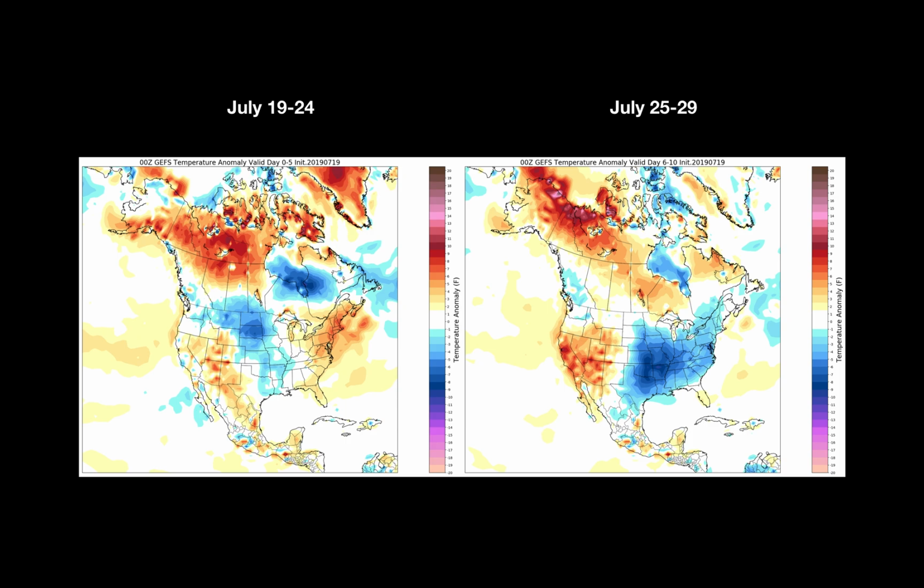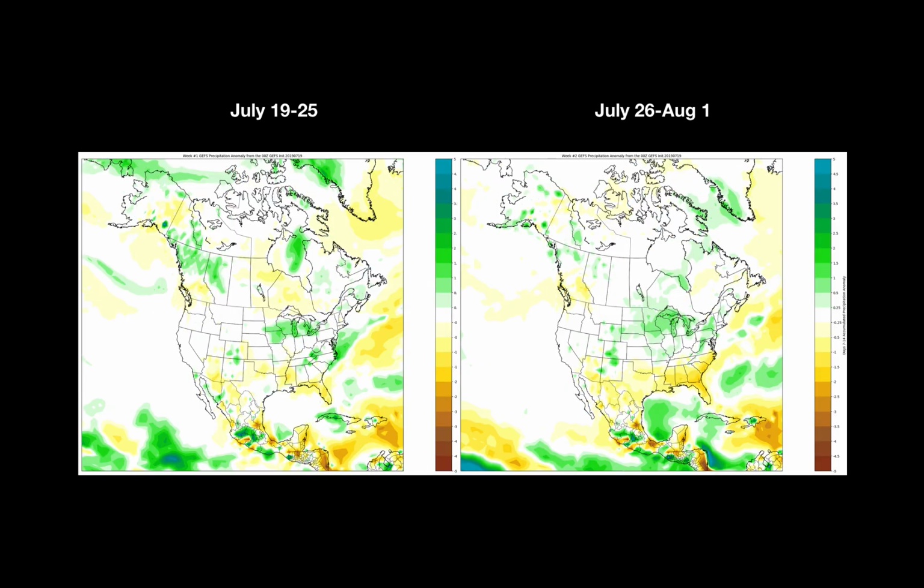Beyond that, the jet stream goes into a bit of an alignment like this with a ridge toward the west and troughing overall over the eastern half of the United States. And that's going to keep things fairly active as we get towards the end of next week into the last few days of July, bringing shower and thunderstorm activity back into the region, keeping temperatures near average, but that is, of course, well off into the future.